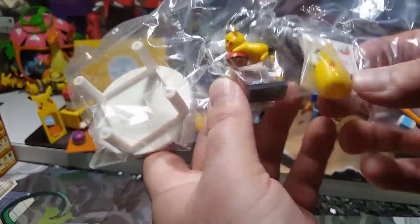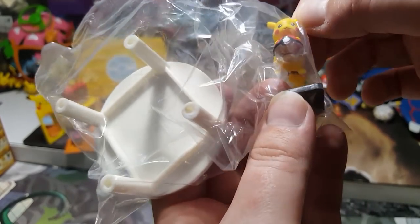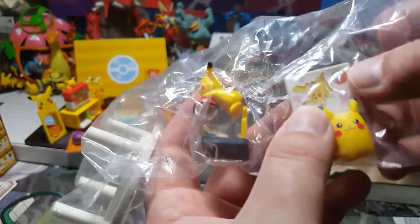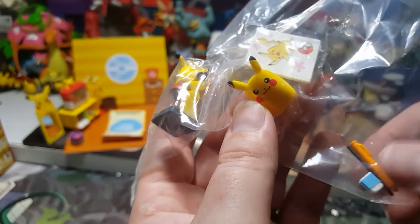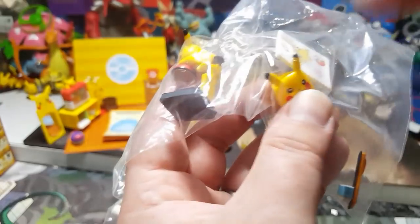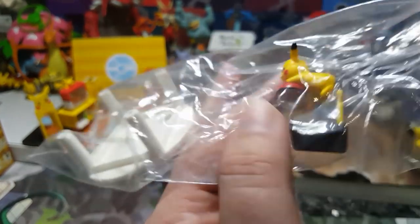Oh, this one's super cool. Oh, yeah, I got the little phone. What is that? It's a phone? What is it? It's like a little statue of Pikachu. I don't know what it is. And there's a little art book, a little sketchbook of Pikachu. What is this? That looks like a little pencil holder. Oh, it is. Look, there's the pencil, a pen, an eraser. And this is like your little stationery set to put everything in there. This is super cool. All right, let's get it all out.